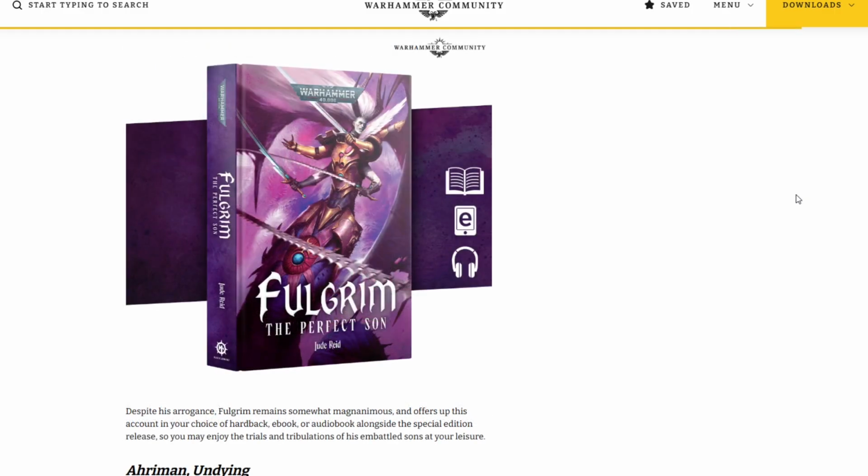And next we have Fulgrim, the Perfect Son in hardback. So this will be coming in hardback, and then they also have the collector's edition coming as well. But this is going to be the first opportunity to pick up this brand new novel and get caught up on the stories of Fulgrim, and this is coming in at $30 USD or $35 Canadian for the hardback version.